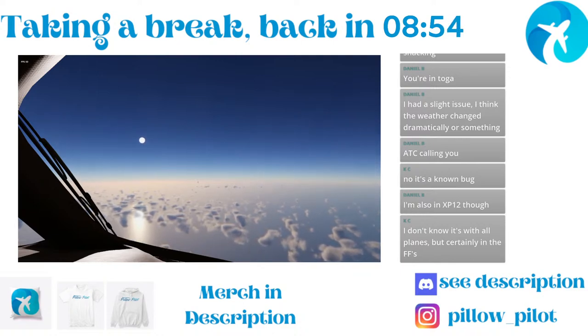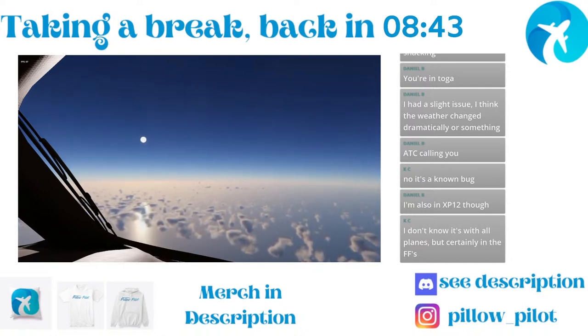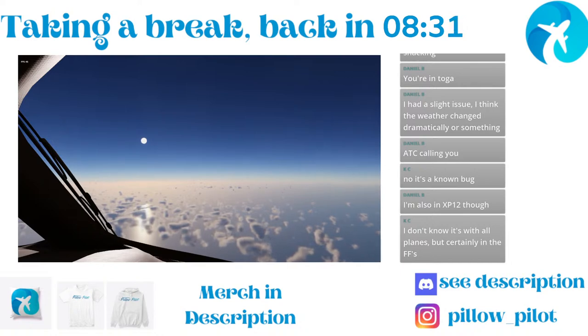Rainer 7000, contact Amsterdam 125, goodbye. Lufthansa 4 Tango Romeo, descent flight level 250, descent at 2500 feet per minute or greater. Descent flight level 250 at 2500 feet per minute or greater, Lufthansa 4 Tango Romeo.